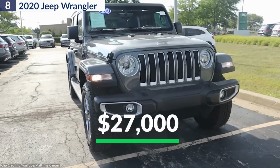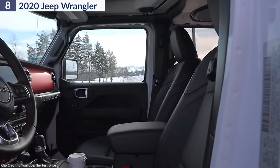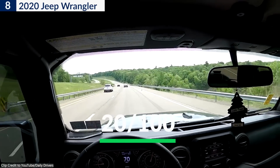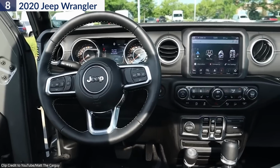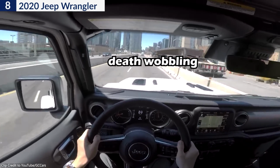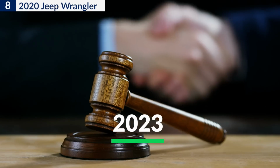At an average used car price of $27,000, the 2020 Wrangler was a relatively cheap way to get one of the most iconic SUVs in history, but at the cost of reliability headaches. Consumer Reports delivered a reliability rating of just 20 out of 100 for the 2020 model. Particular issues included the powertrain, as well as the steering and suspension. Many owners reported their steering jerking wildly, known as death wobbling, when the Wrangler would go over bumpy roads at highway speeds, resulting in a class action lawsuit which was settled in mid-2023 in favor of the owners.